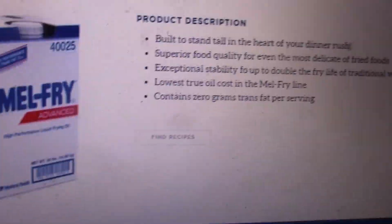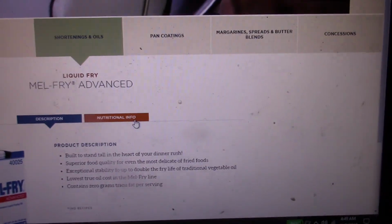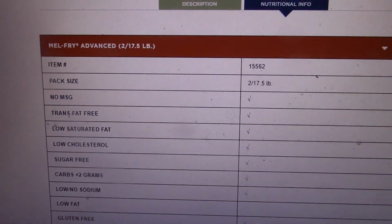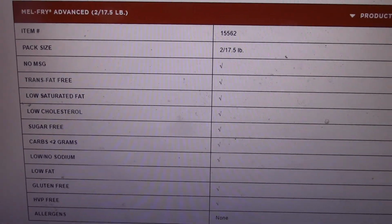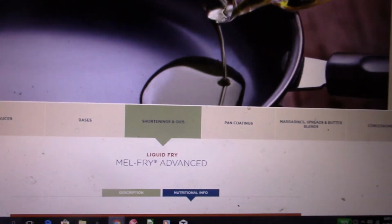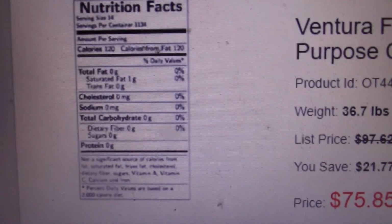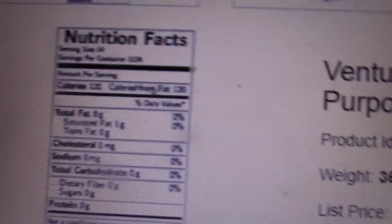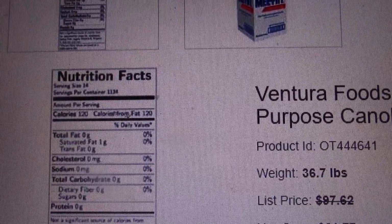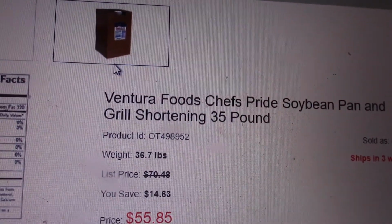And you see, oh, here it is. They give you some descriptions, but under the nutrition info, it's just a few check boxes for attributes. So, low saturated fat, low cholesterol, okay. Still no nutrition facts panel. So the only place with the nutrition facts panel is this website with completely messed up information everywhere. By no means can we expect some fryer canola oil to be fat-free, 0 grams total fat. Asinine.